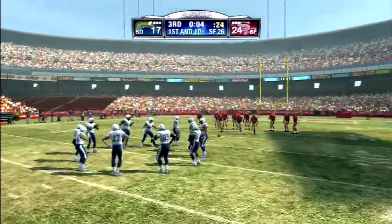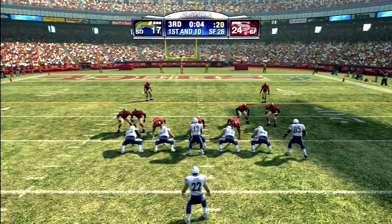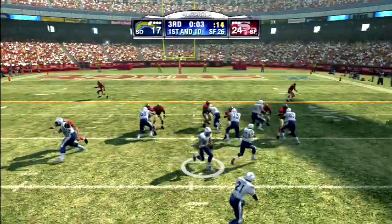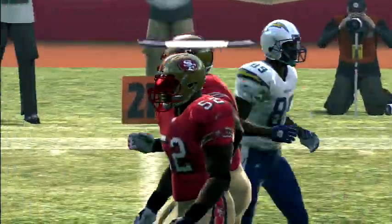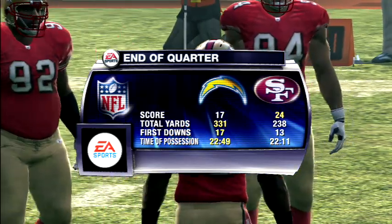First and 10. Ball on the 26-yard line. Rivers is under center. I formation behind him. On the ground, up the middle. He's brought down at the 24-yard line. Tomlinson picks up a yard on the play. And that's the end of the 3rd quarter. Score is 24-17.